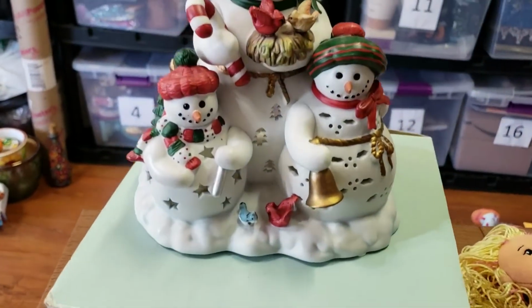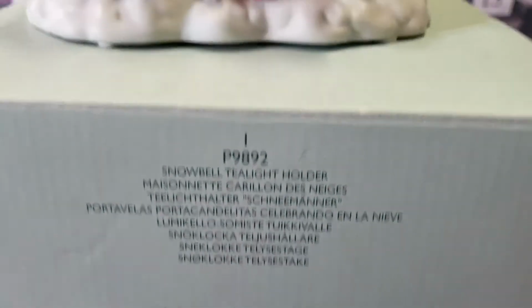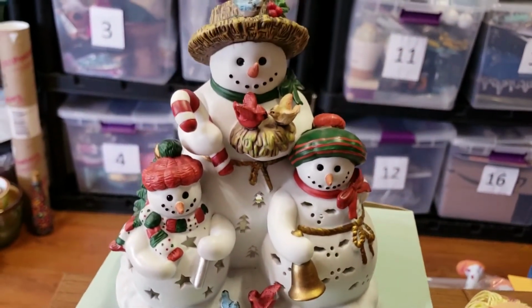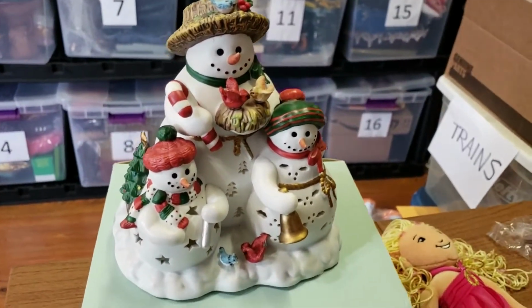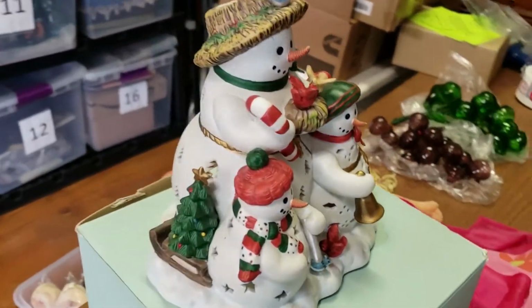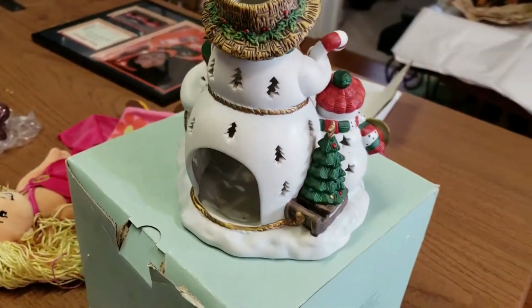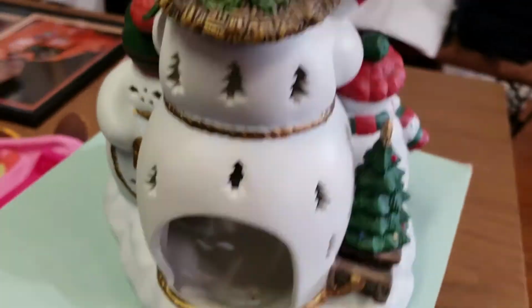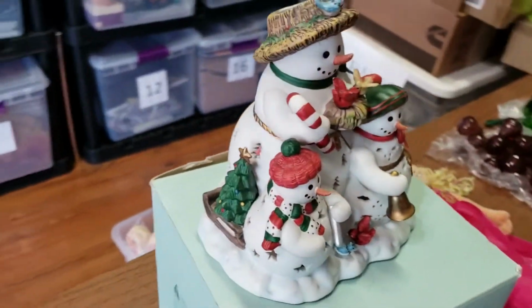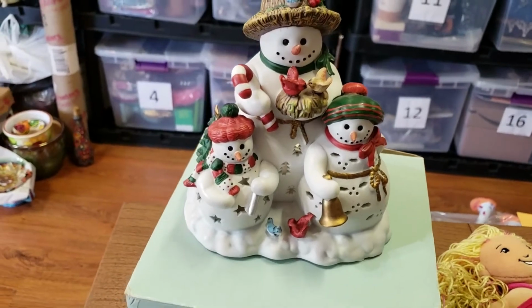And this next one is a party light, as you can see here. It's the Snowbell tea light holder. It's these cute little snowmen that I kept marking down. After 1 year, 1 month, it finally sold for $8.37, which it should have sold for more. It's worth a lot more. It's an adorable piece. I only paid $1 for it, and they're all in at $18.66.